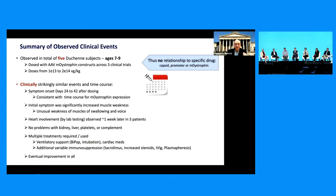What happened was that these people developed significant muscle weakness, but also with quite an unusual pattern of distribution. In particular, voice and swallowing muscles became affected. As you are aware, these are not common things we see in people with Duchenne muscular dystrophy, but it was also a common thread between these different young people. Heart involvement, at least by lab testing, was observed also 1 week later in three of these patients, and this followed the skeletal muscle involvement.